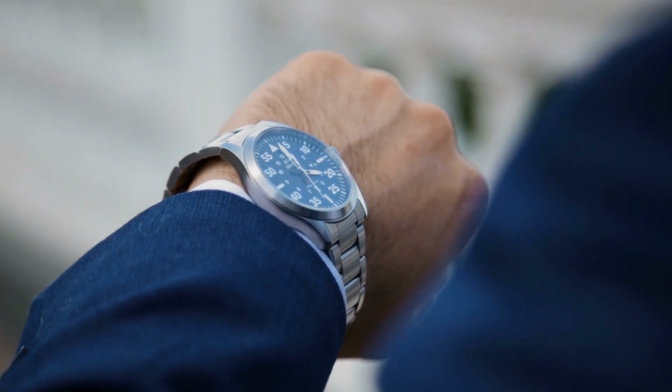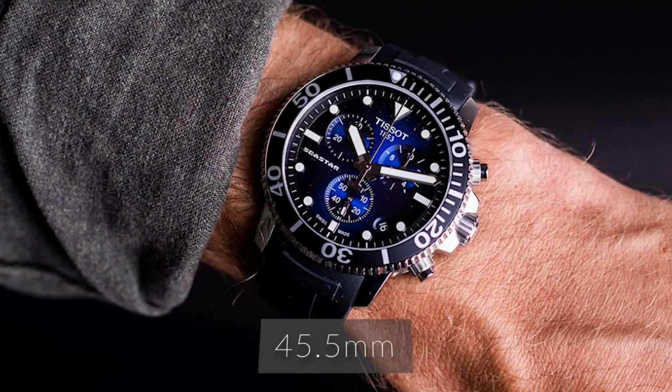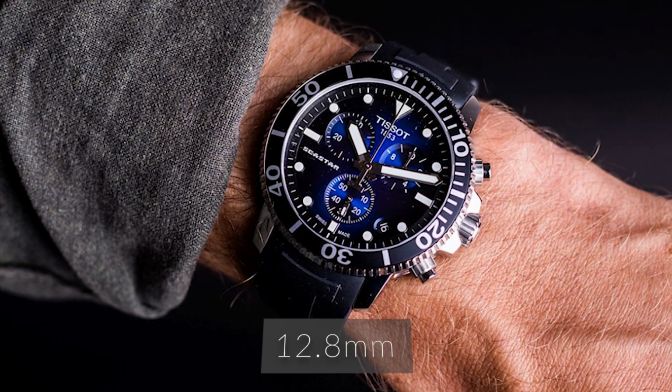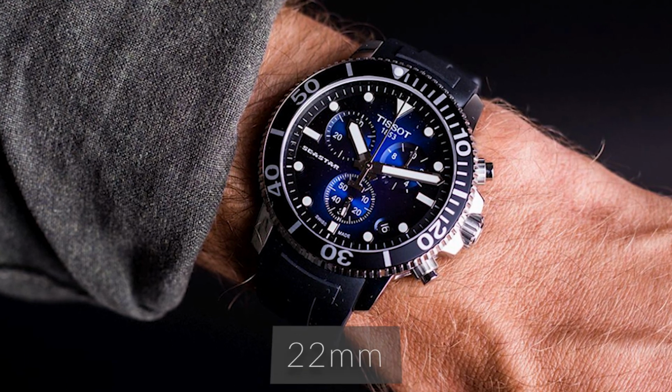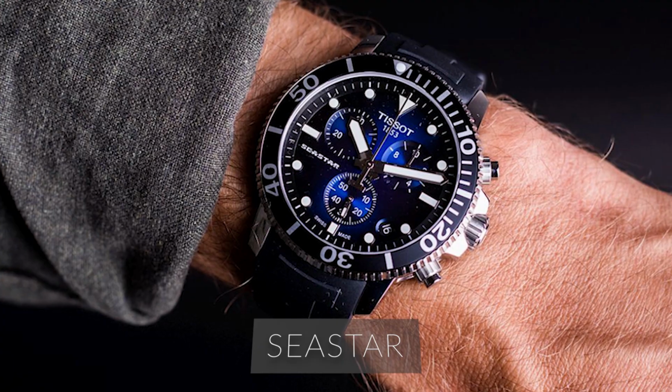If you are worried about how it would fit, the dimensions are 45.5 millimeters in height, 12.8 millimeters in breadth, and 22 millimeters in depth. The watch is named C-Star for a reason.